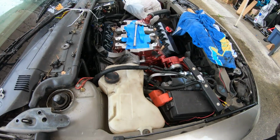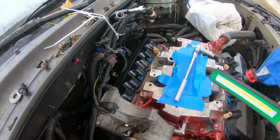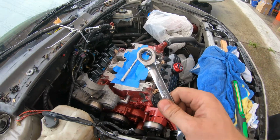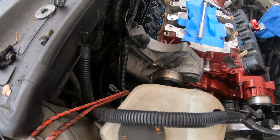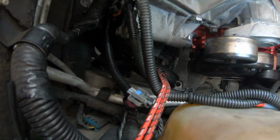Wow. All right, guys, we got the rear exhaust manifold on. It ended up being much easier with just using a 13 mil ratcheting wrench. One of these guys just to get back there. Very easy, just have to be on top of the motor. Next, we're going to go ahead and start on the power steering pump down there.